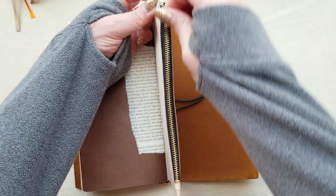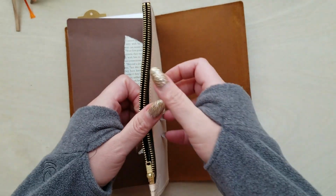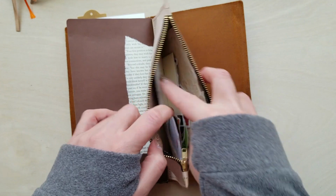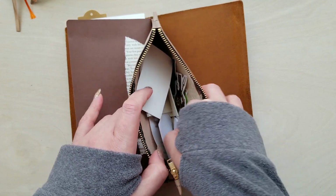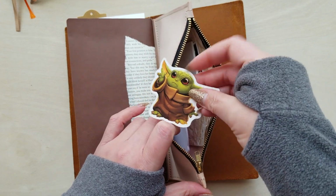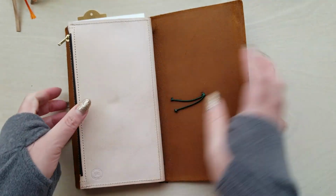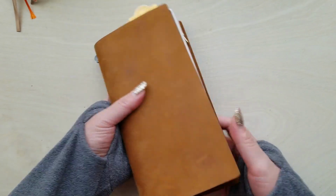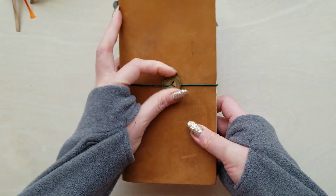And then in the back zipper pocket, I just love that with the black and the gold for the zipper. Little Post-its and little itty bitty bits that I just always have in the back here. Anyway. Oh, is that Grogu? It is Grogu. How cute is that? Anyway. That is what is in my regular sized or standard sized traveler's notebook. And I'm super excited to continue to use it in such a way in 2024.